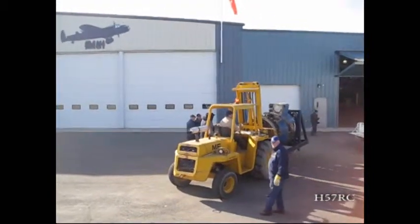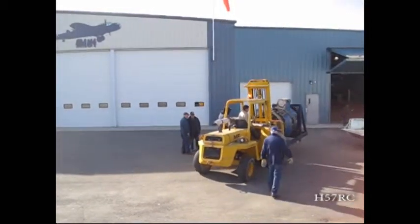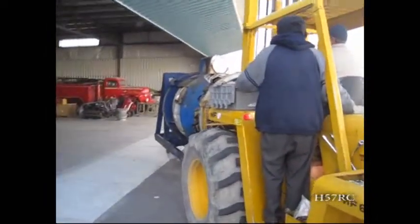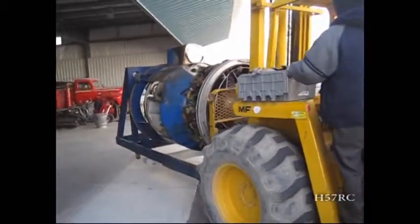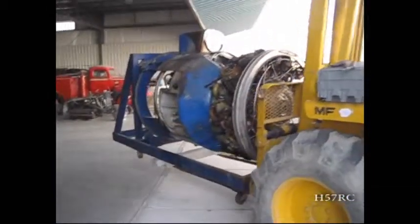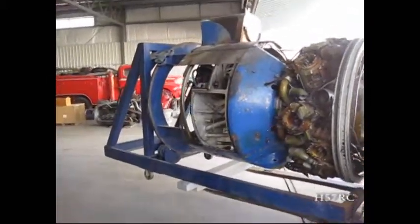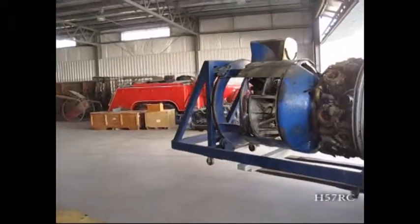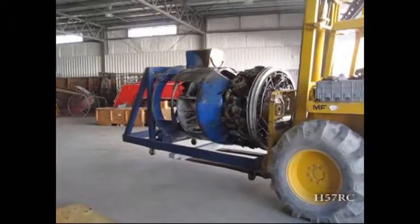This particular engine is a very special engine. The engine is mounted on a rotisserie stand, which means that you can rotate that engine upside down so you can work on it. You can see the big ring at the back, the big blue ring, and that engine can be rotated upside down for maintenance. And for those of you folks that don't know, that is a major convenience when working on these engines.